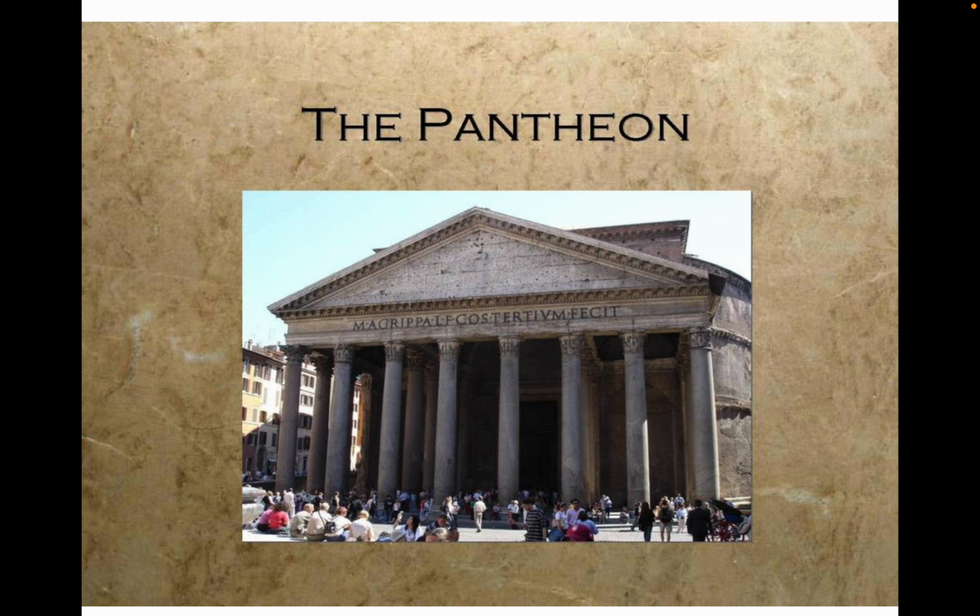So it is almost 2,000 years old, and in 2126, which is very soon, it'll be 2,000 years old. It is still the world's largest unreinforced concrete dome, and it's the best preserved ancient Roman building. It started off as a temple to all the Roman gods, and later on became a Christian church, and today is used as a museum or a tourist destination, although it is still used as a church on special occasions.